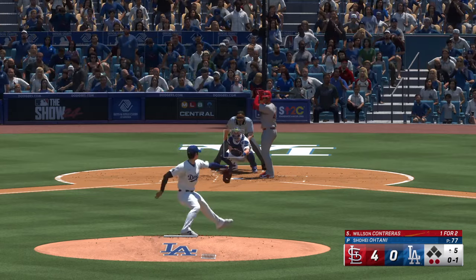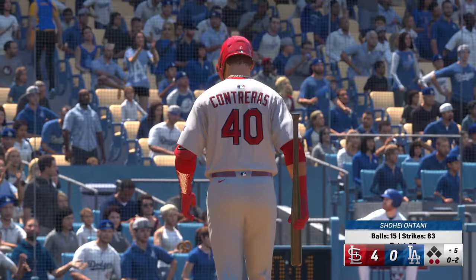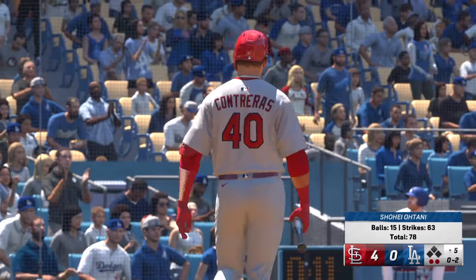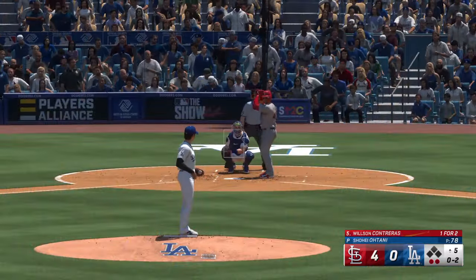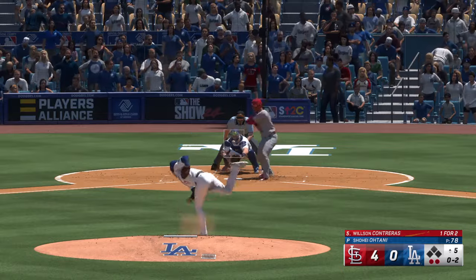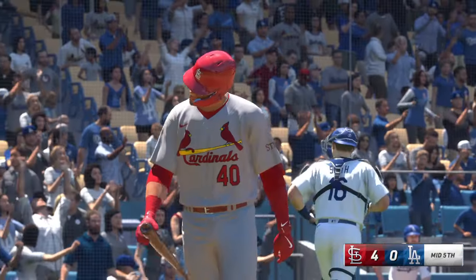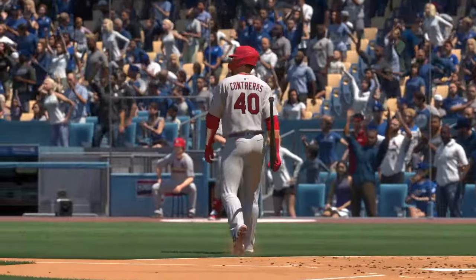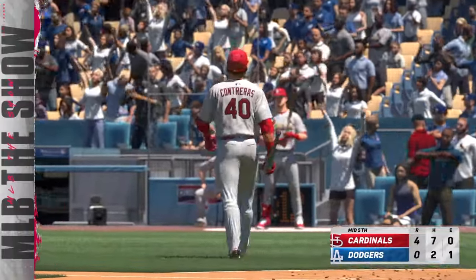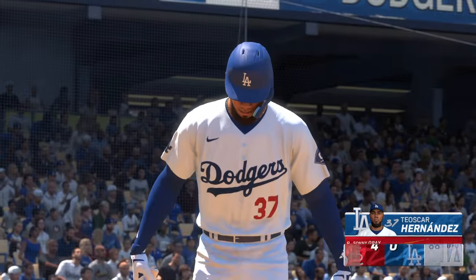Two outs. Fouled back our way, and that's out of play. The pitch. And a swing and a miss. And that's that. Redbirds down quietly. They lead 4-0. We head to the bottom of the fifth.